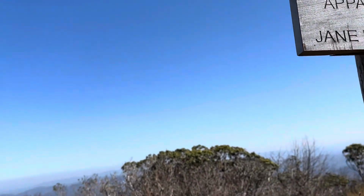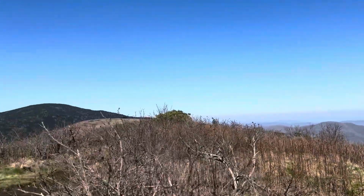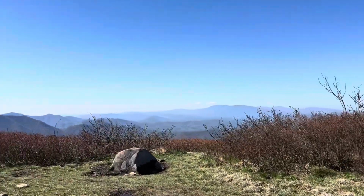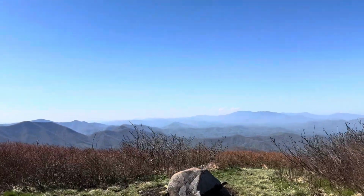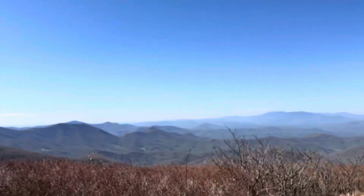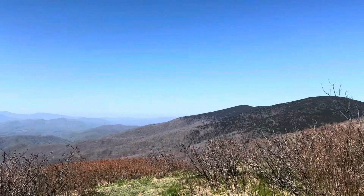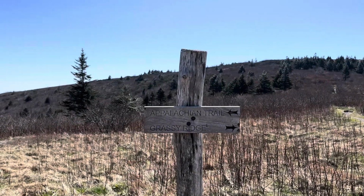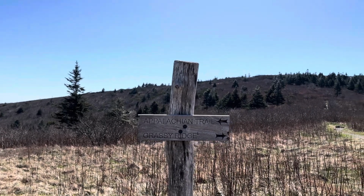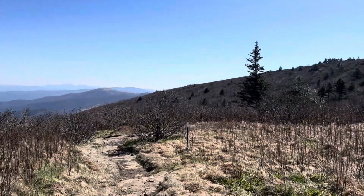I have made it to Jane Bald. Great views here. Just a beautiful day today. Made it to the intersection of Grassy Ridge Trail and Appalachian Trail. Surprisingly, Grassy Ridge is the one that goes up. The Appalachian Trail goes down.